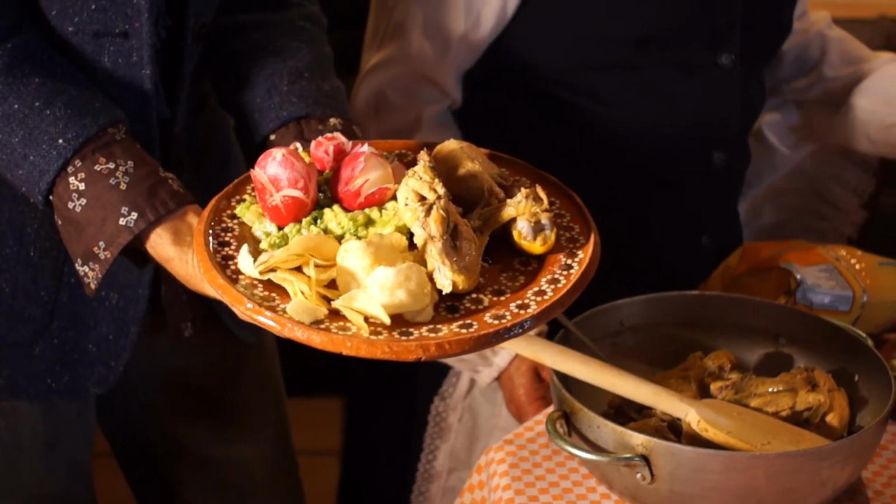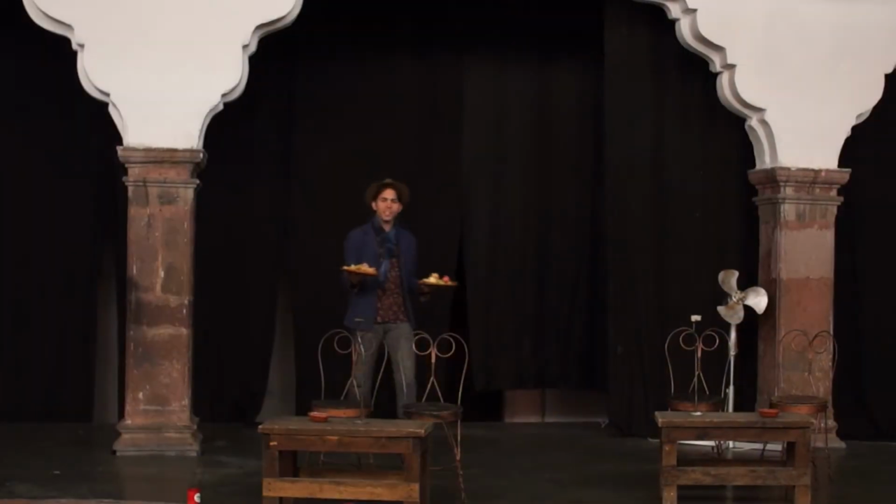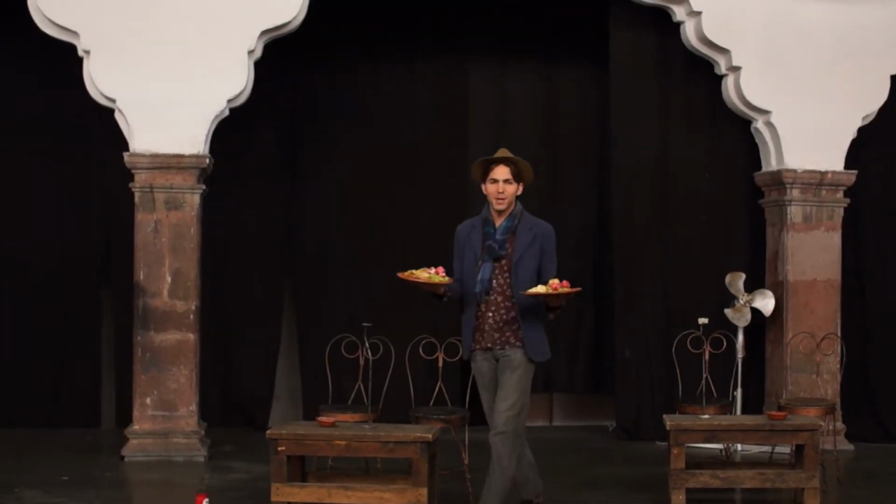I'm excited to see how this turned out. This chicken smells so darn good, I can barely wait.